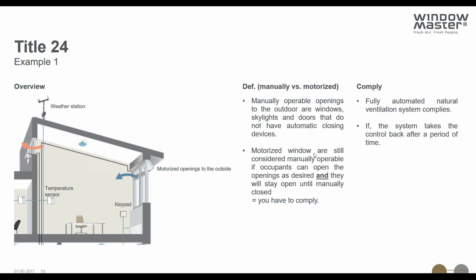But it can also be motorized windows, and these motorized windows are still considered manually operable windows if the occupant can open the opening as desired, and it will stay open until the occupant manually closes the window again. So in this case, if you have a motorized window and the occupant chooses to open the window fully and the system will not take over again, then you will also have to comply with these requirements. How you can comply is that the system takes back control after a period of time. If the occupant chooses to open a motorized window, then after, for instance, 20 minutes, the system will take control again, and then you will comply with the requirements.